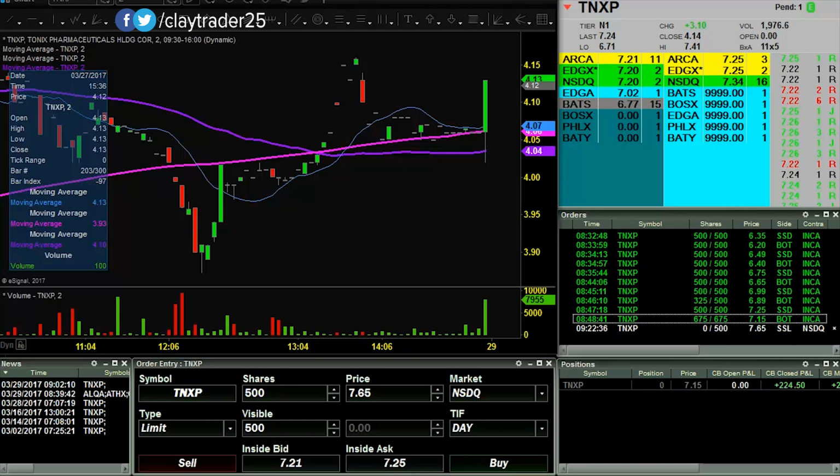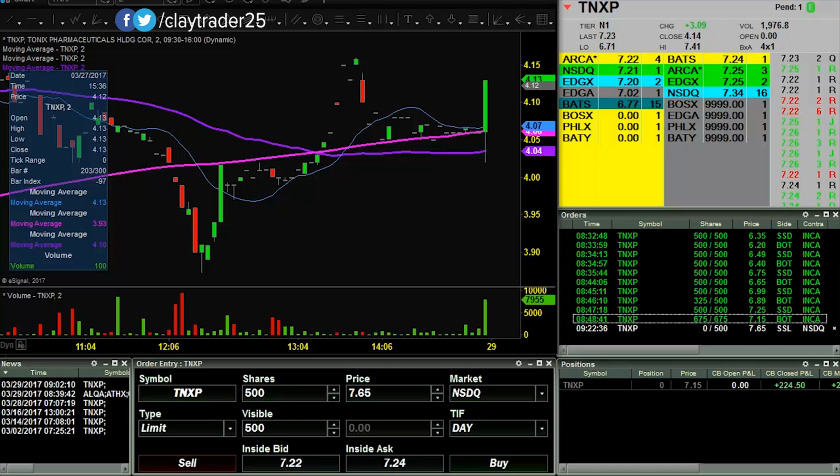But the price first has to get up to that 7.65. Seems far away. But this thing can move pretty quick, so I want to try to keep it conservative, especially since it is in pre-market. So I will keep you updated.